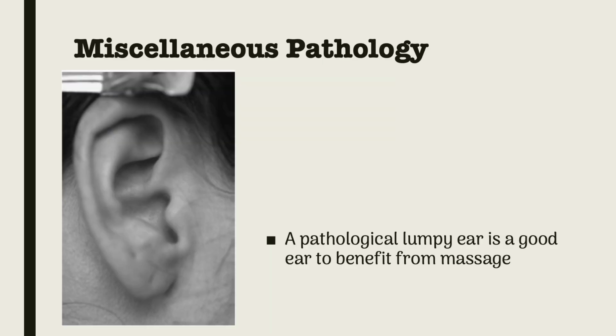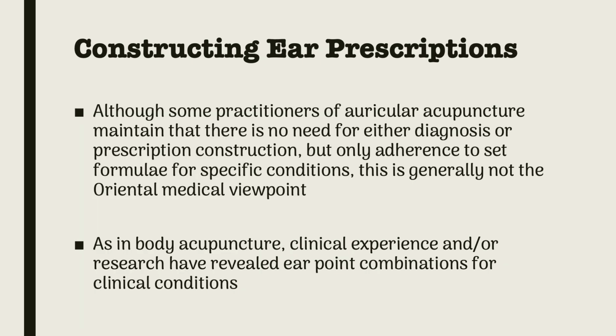A pathological lumpy ear is a good ear to benefit from massage. Although some practitioners of auricular acupuncture maintain that there is no need for either diagnosis or prescription construction, only adherence to set formulae for specific conditions, this is generally not the Oriental medical viewpoint. As in body acupuncture, clinical experience and research have revealed ear point combinations for clinical conditions.